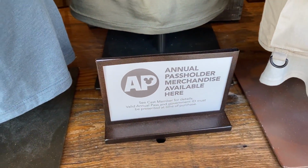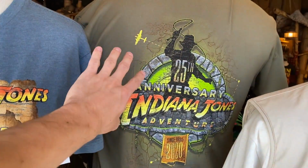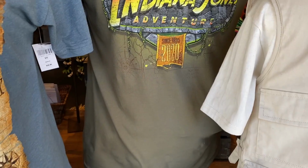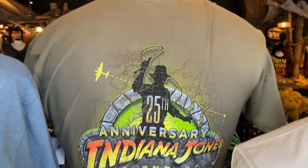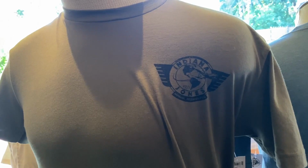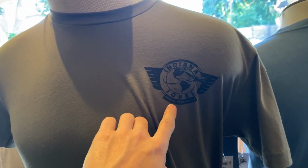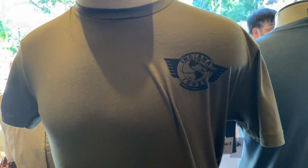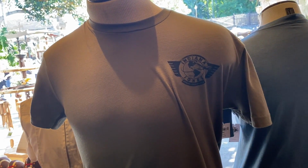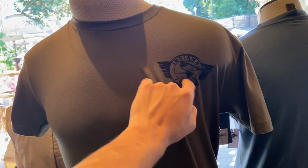And I guess there's AP merch. Is this the AP shirt? I'm confused. Oh, I just noticed that this is actually the back of the shirt. This is not the front of the shirt. So this is the actual front of it. And yes, this is the annual pass holder shirt. So there's no other display. I think you have to go and actually ask for it at the front. But the front is this.